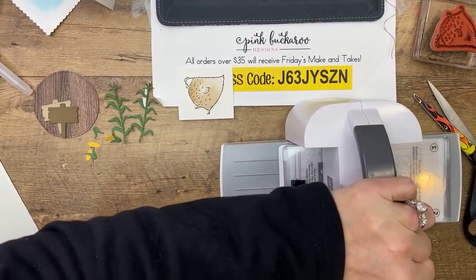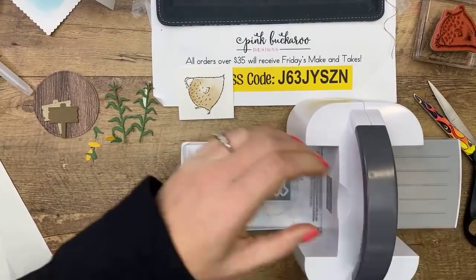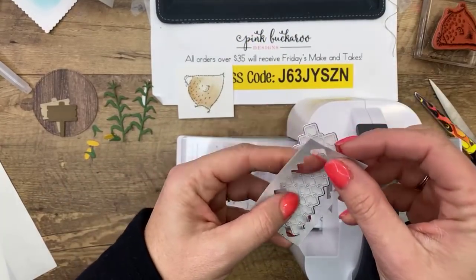And this is a lot of cutting surface here on this die. All those little holes have to be cut, so I'm going to run it through twice. When you flip it over, you can see if it's cut through or not.